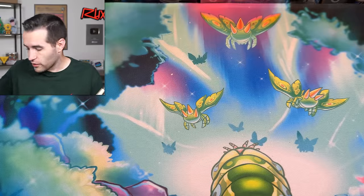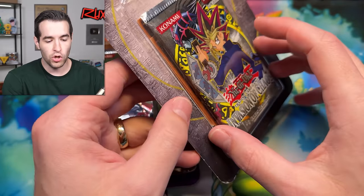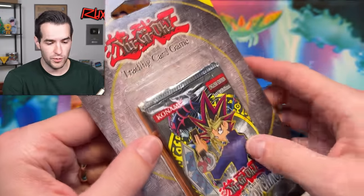Okay, so I'm just gonna start pulling stuff out. These are all in bubble mailers. Let's see what we have. I just punched something. We have a first edition. Some of these, or a lot of these, are third party. I know a lot of them are tentatively coming out of the blisters, so some of those will be ones that we open up.